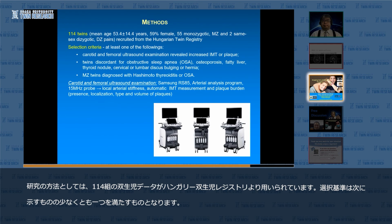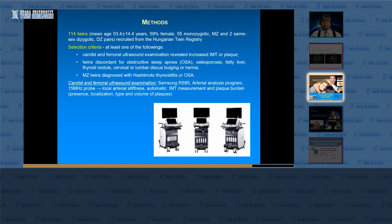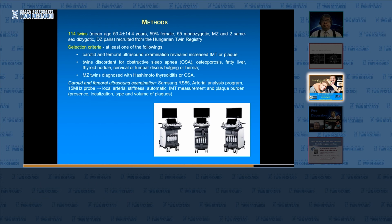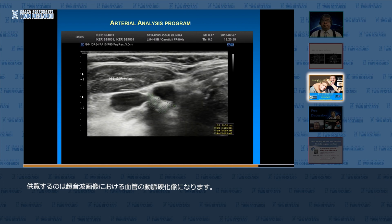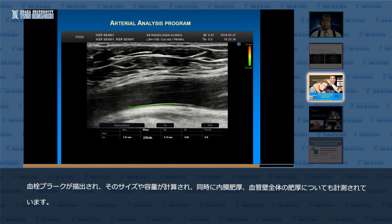114 twins in the study based on selection criteria. For example, those twins who had carotid and femoral atherosclerosis based on previous twin studies were involved, and those twins were discordant for certain diseases. We asked the twins to undergo ultrasound examinations, and we analyzed the arteries with a special program. This is the artery analysis program where we analyzed certain features of the atherosclerosis, such as the size of the plaque, the volume of the plaque, as well as the automatic intima media thickness, so the wall thickness.